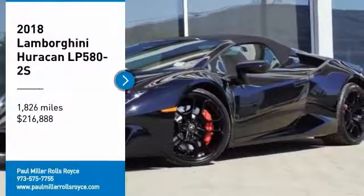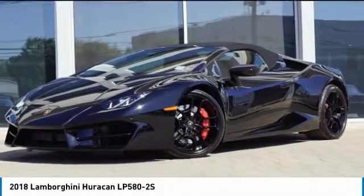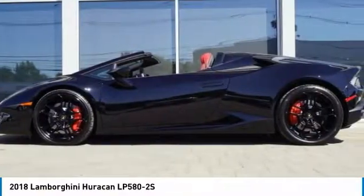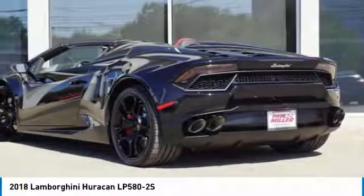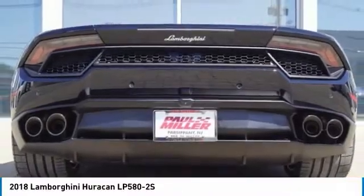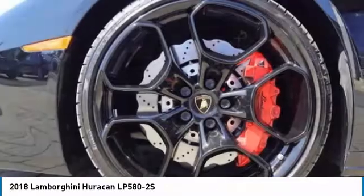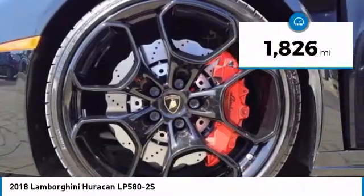We are pleased to show you the 2018 Huracan. The Lamborghini Huracan's performance, technology, and overall design craftsmanship are things of beauty. This vehicle offers you power you can only dream of and a cockpit that makes you feel like you are one with the car. This vehicle has less than 2,000 miles.